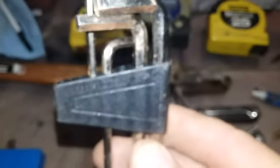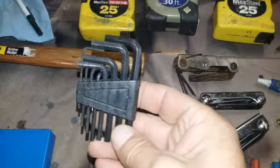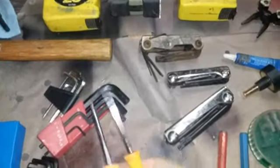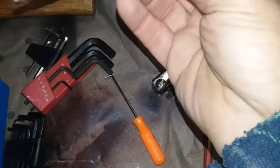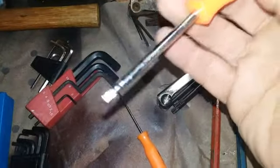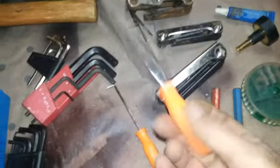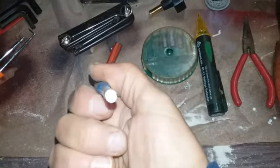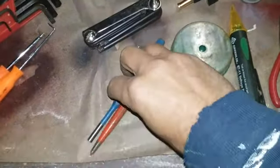They've got the sizes on there, so I like that. This one does too. A couple of little ones. These are always handy, and this one's actually a little Torx bit. Not sure what size it is. Kind of cool. A couple of little punches. Those come in real handy for what you're working on.